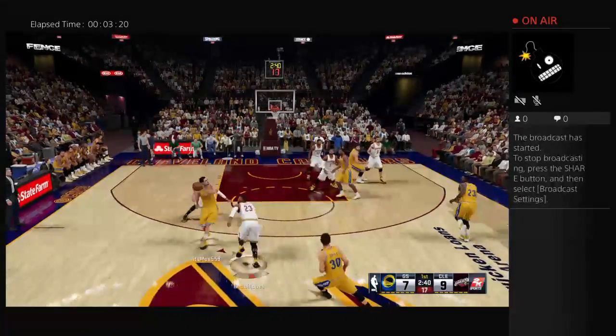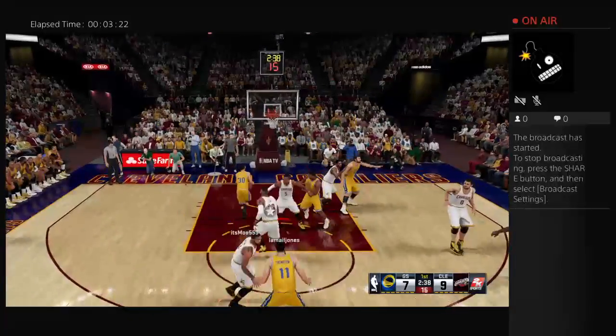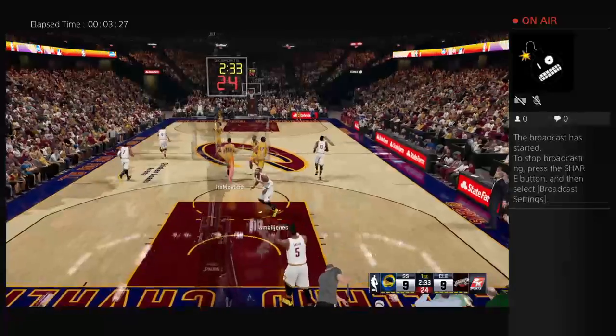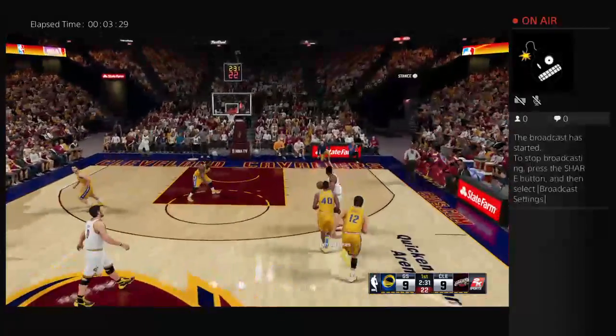Here's Thompson. Following the basket by Kyrie Irving. Here's Curry. Lays it up and in off the pretty assist. And he decides to go old school with the finger roll.